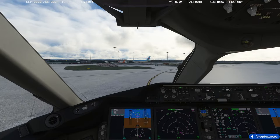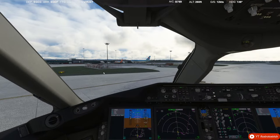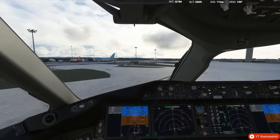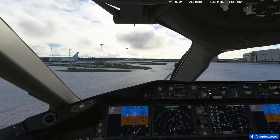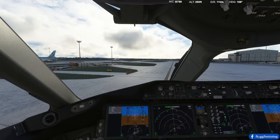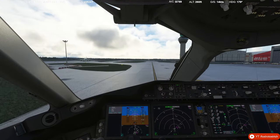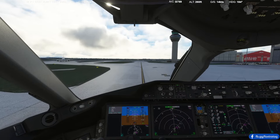Do we have an area controller? No, we don't. So that's pretty good. I do like having VATSIM cover, but sometimes I don't like the constraints. We've got to climb to 41,000 feet today for our flight, so I want to do that quite quickly without someone telling me I'm going to have to do one step at a time. So what I am going to do is I'm going to whack that to 10,000.